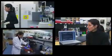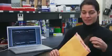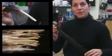Sitting in a multi-million-dollar lab here at the Lab of Ornithology, but the most important thing for me are right here in these envelopes, my feather samples. My name is Yula Kapetanakos, and I study 3 critically endangered species of vultures in Southeast Asia.